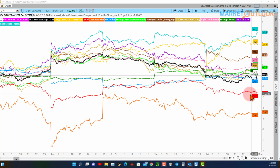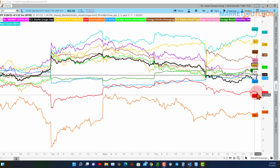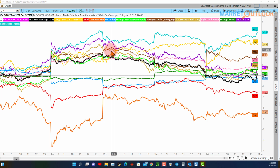So kind of that inflationary trade, but in reverse, right? Bonds or commodities and yields down. The dollar actually ended up down. The dollar's actually been up during some of these inflationary moves. And then, of course, gold's been down. And then you can see from an equity standpoint, emerging markets were your best performers for most of the week.